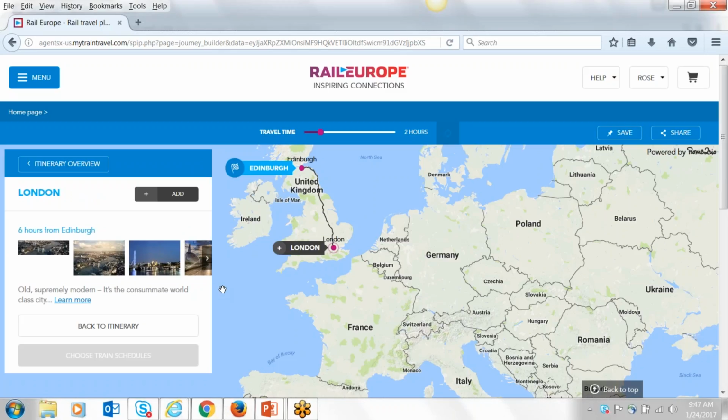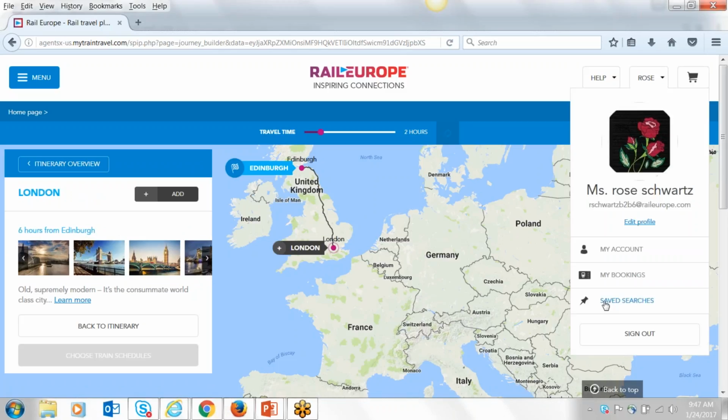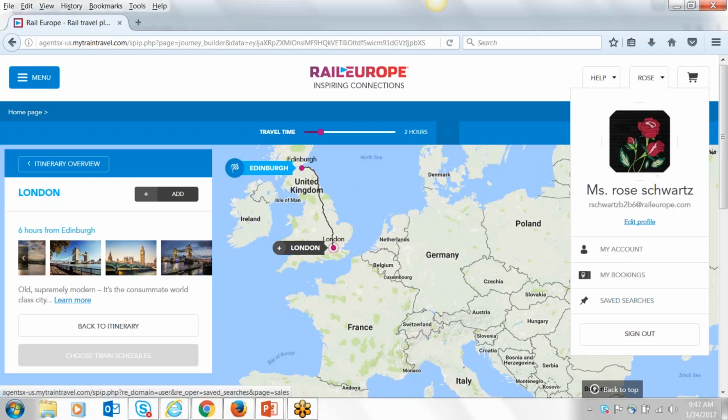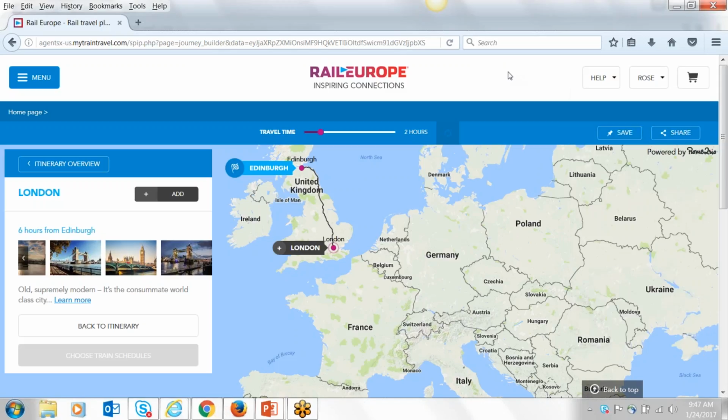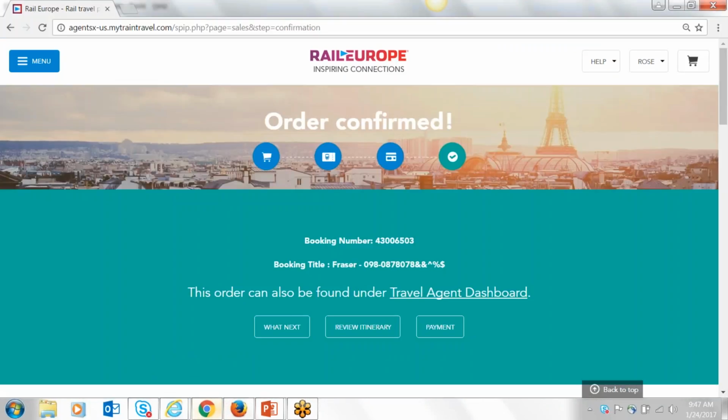We can also save this and pin it, and when we pin this, remember we were looking at our My Account section, it's our Save Search. So it puts together an itinerary for you, but it doesn't put together the pricing. If you wanted to use this as a tool, you could certainly use it. I recommend it. I'm going to go back, and we're now confirmed.